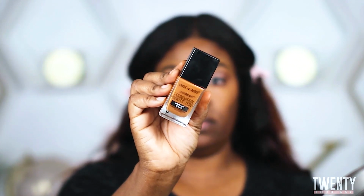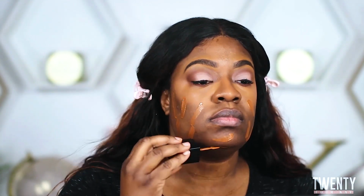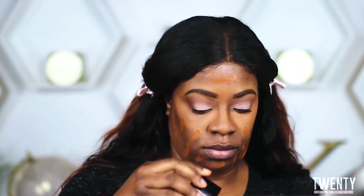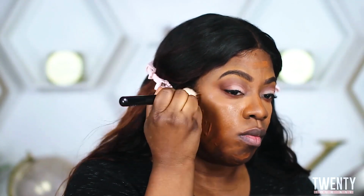This is the Wet n Wild Photo Focus Foundation. It's super reasonable, you guys. It's $6, and you can find this in drugstores and grocery stores. It's perfect for long hour shifts. It lasts a long time. This is the matte formula, so if you have oily skin or combination oily, you'll like it. I'm able to work with it just fine because of my skin type. They do have a dewy formula of this foundation, but unfortunately, I have not been able to find my shade, but as soon as I do, I'm gonna come to you guys with a review.